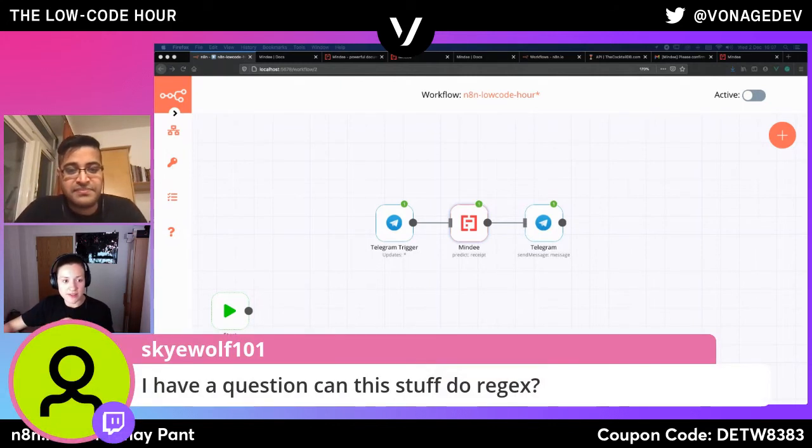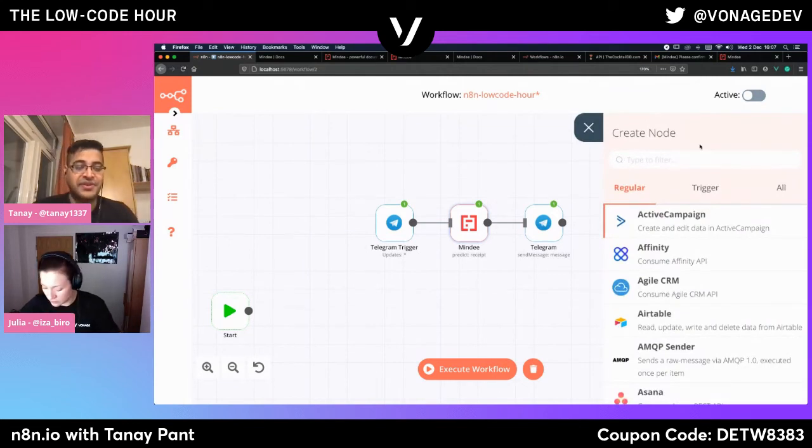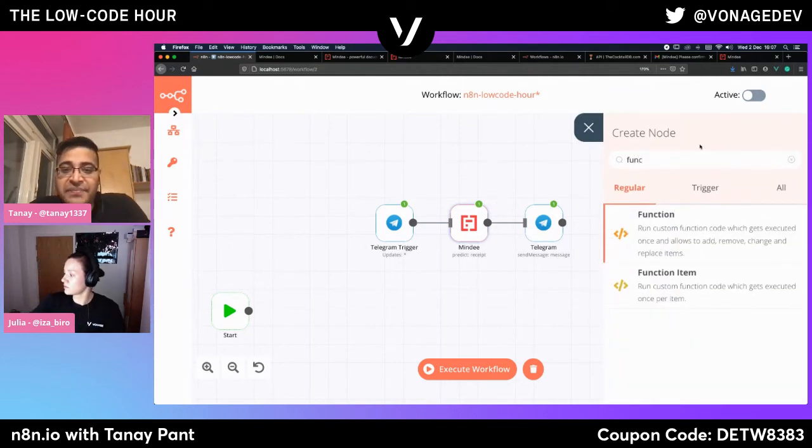Can this do regex? Yes. So you could use regular expressions in expressions. I mean, anything in JS can be used within expressions, but also we have a function node. So in the function node, you can execute JavaScript code. So let's say you want to do some sorting based on regular expressions, or you want to transform the data into some other format depending on the service you're sending it to. And let's say n8n doesn't have that functionality, you can use the function node to write JavaScript code there.